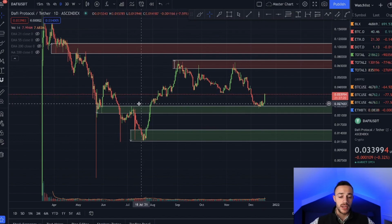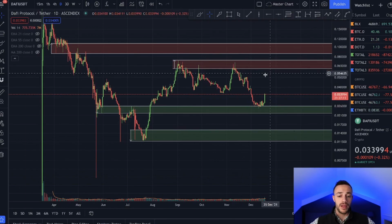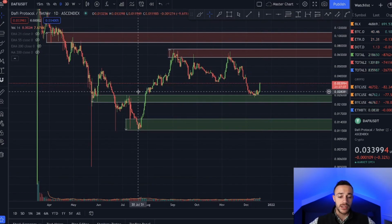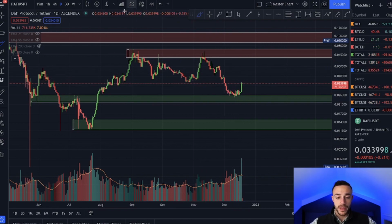And what I have gone ahead and done is marked out the key areas of supply in red and demand in green on the chart, because it's very simple. My style of technical analysis, I look to buy in demand and sell in supply. Basic supply and demand economics. So as you can see, this green box here did just get tagged by price, and you can see the reaction that price is having from this demand zone.